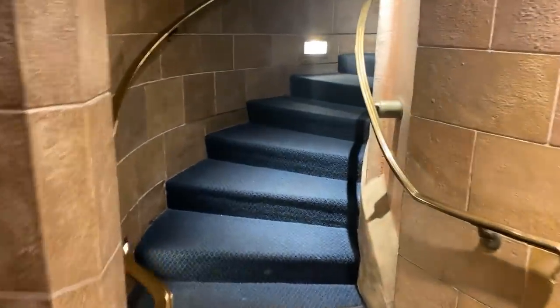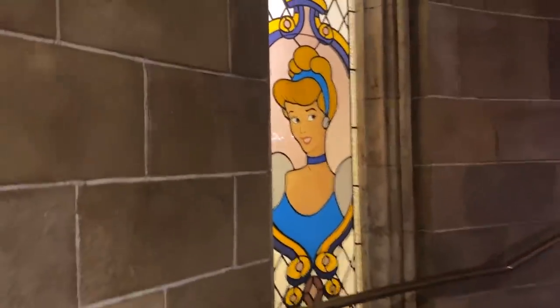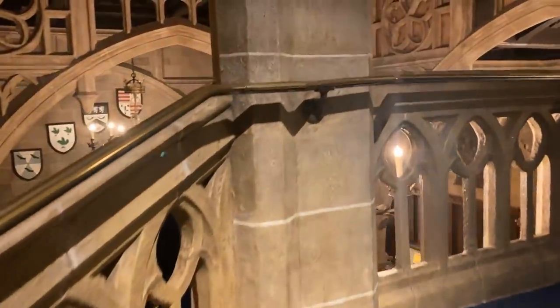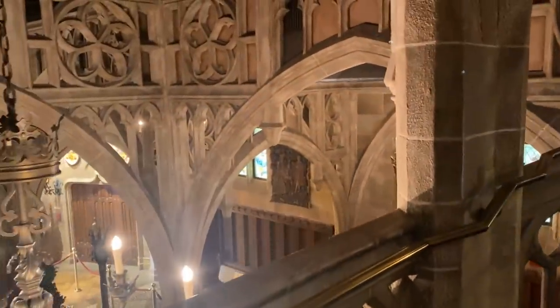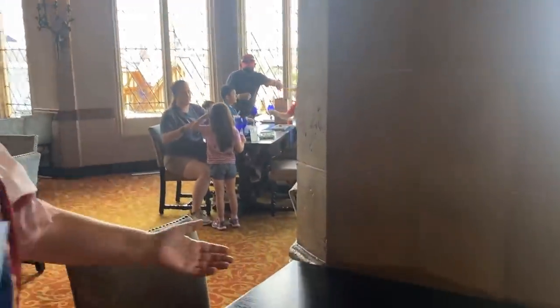Oh, okay. Here I go up the royal stairs. Oh my gosh. I'm freaking out. Just take a moment when you're in here and look at all the ornate detail. It's gorgeous in here.